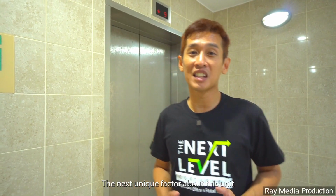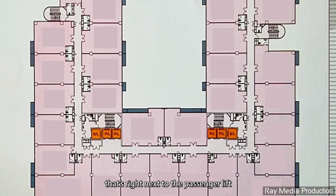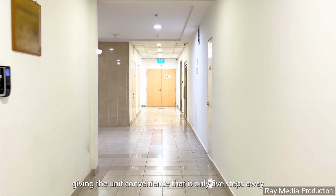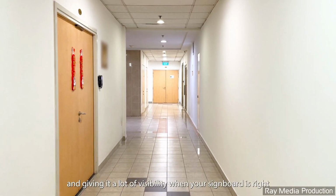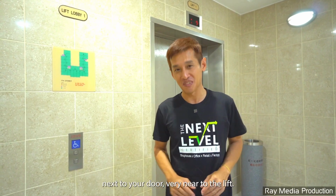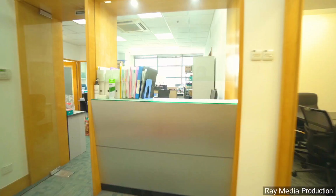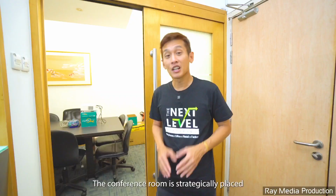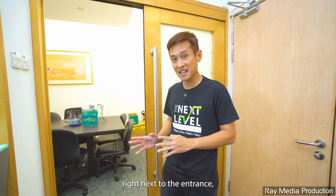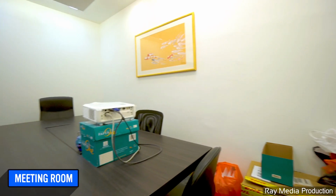The next unique factor about this unit is its strategic location that's right next to the passenger lift, giving the unit convenience that is only 5 steps away and giving it a lot of visibility when your signboard is right next to your door, very near to the lift. The conference room is strategically placed right next to the entrance, thereby making it so convenient for the guests.